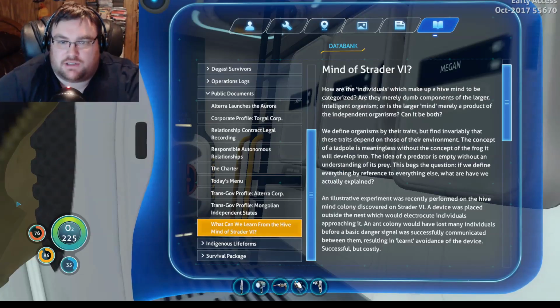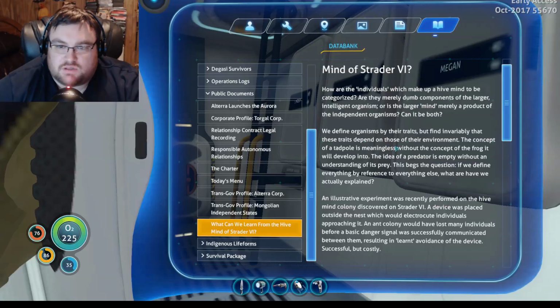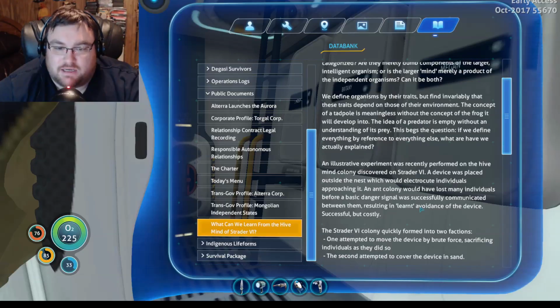Mind of Strader 6. How are the individuals which make up a hive mind to be categorized? Are they merely dumb components of the larger intelligent organism? Or is the larger mind merely a product of the independent organisms? Can it be both? We define organisms by their traits, but find invariably that these traits depend on those of their environment. The concept of a tadpole is meaningless without the concept of the frog it will develop into. The idea of a predator is empty without an understanding of its prey. This begs the question, if we define everything by reference to everything else, what have we actually explained?